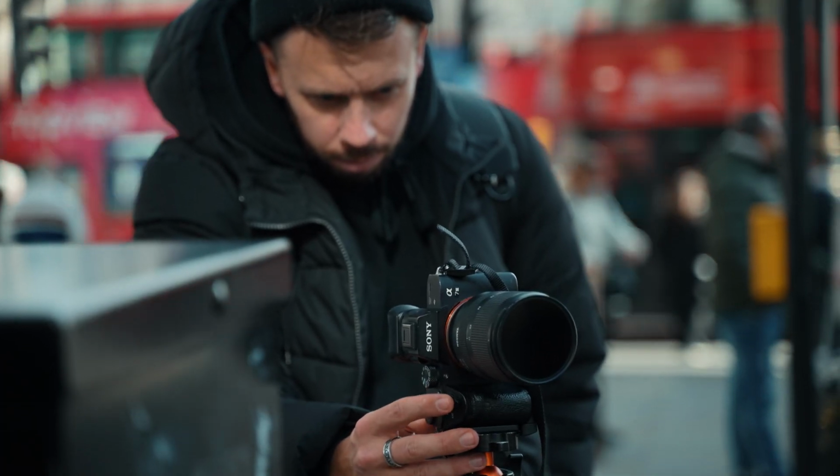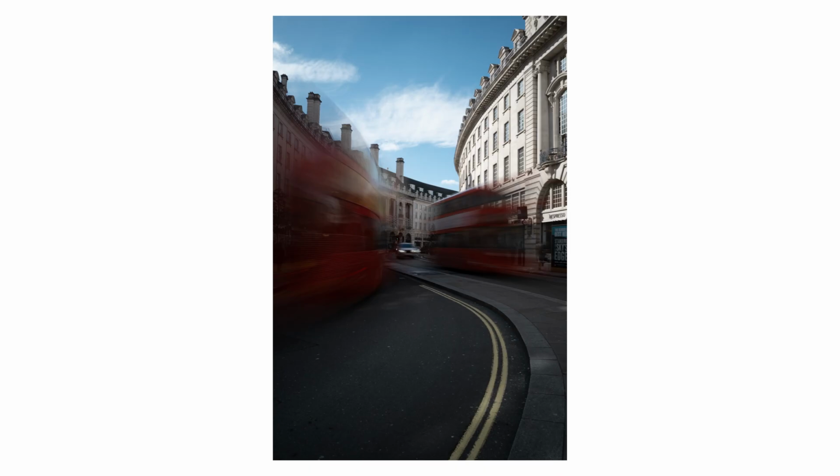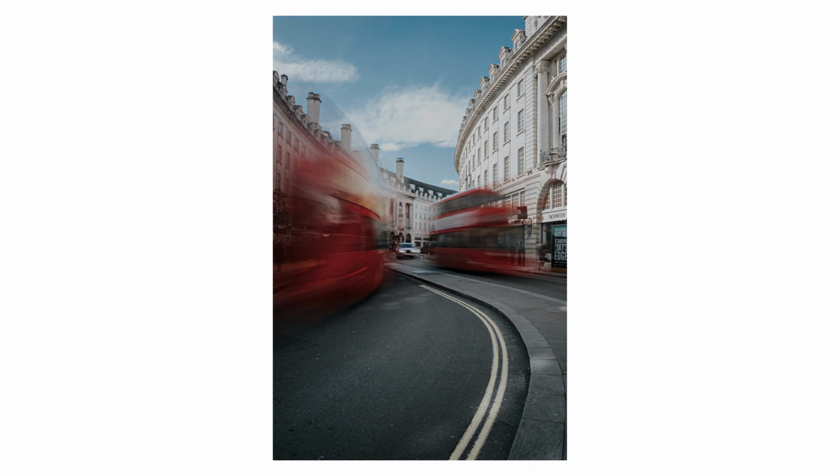Starting with a portrait composition, attempting to capture two buses moving into the frame at the same time, which I managed to do quite quickly. An edit and quick cleanup, and I'm very happy with shot number one.